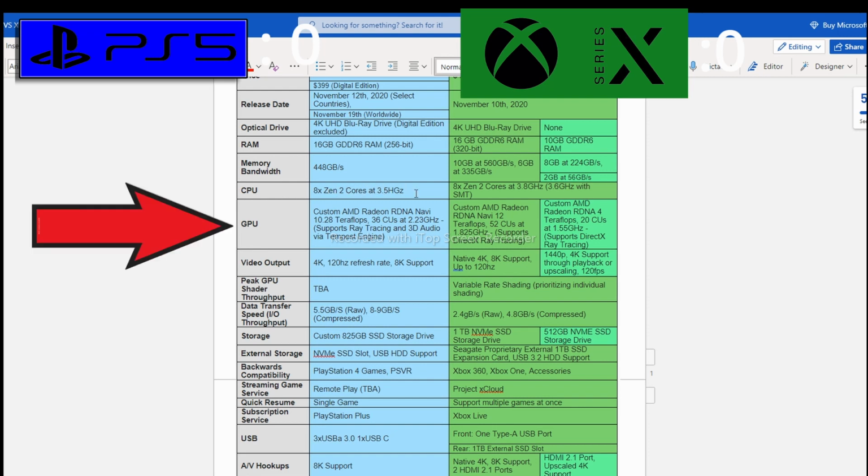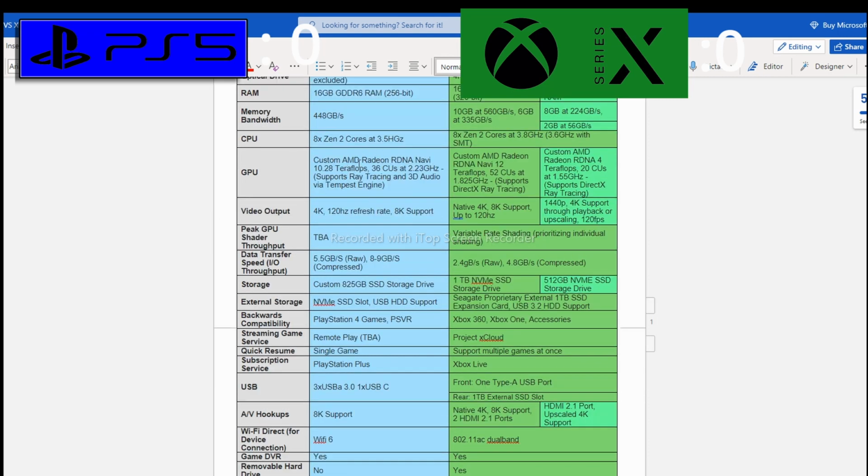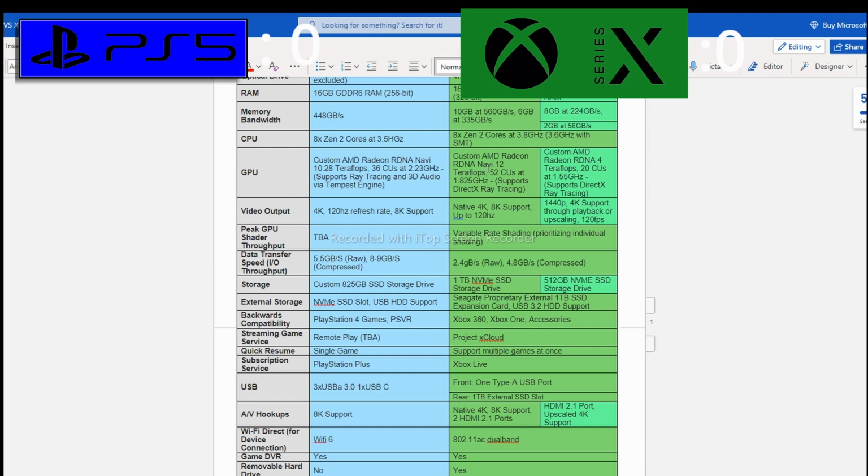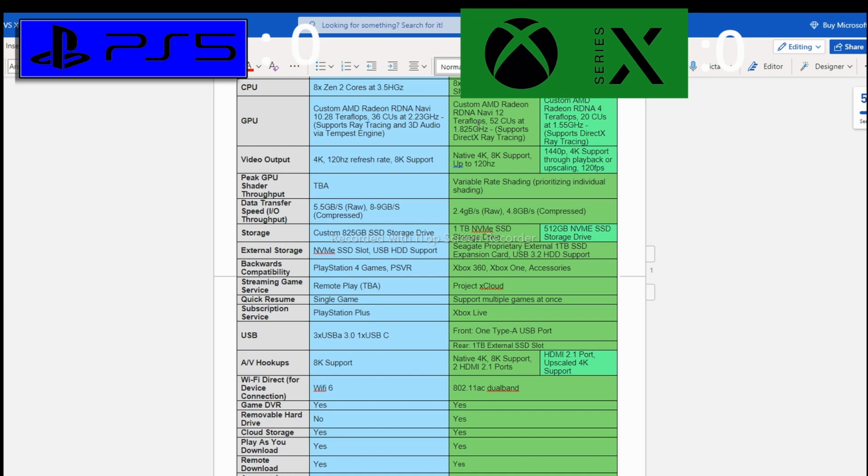GPU, PS5 puts out 10.28 teraflops a second. The Xbox also has a custom AMD Radeon RDNA GPU, and it can do 12 teraflops. The Xbox produces more teraflops, and therefore is more powerful. Both consoles can do 4K 120 and 8K 30. The PS5's hard drive, or the SSD, the internal one that's soldered to the board, can process a sequential read speed of 5.5 GB a second raw and 8 to 9 GB compressed, while the Xbox is capped at 2.4 GB raw, 4.8 GB compressed. So the PS5 has a faster load time, in theory, by a long mile.